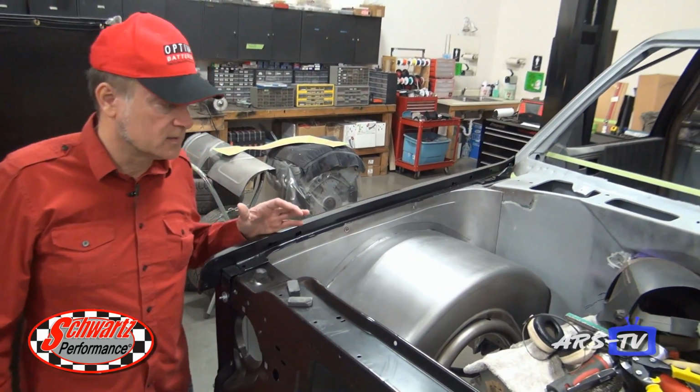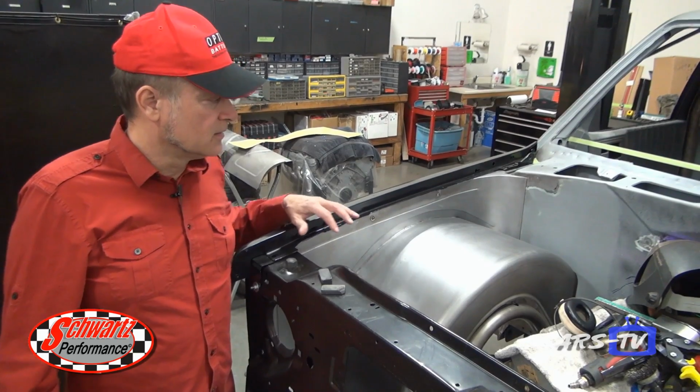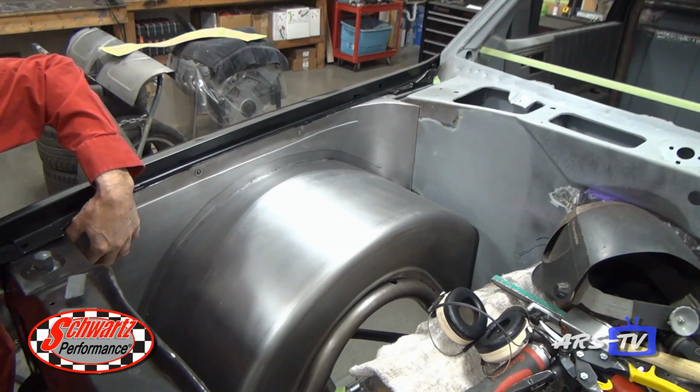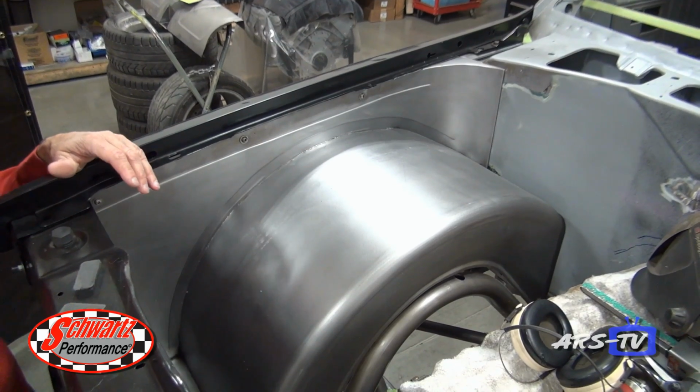Last month we talked about the inner fenders needing clearance on this S10 pickup, and those inner fender panels have been refabricated. Shane was working on this, and he's got this nice inner panel here with the bead rolled in it, and then these wide front mini tubs.